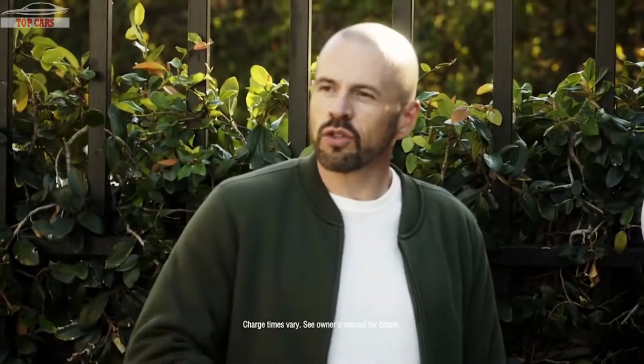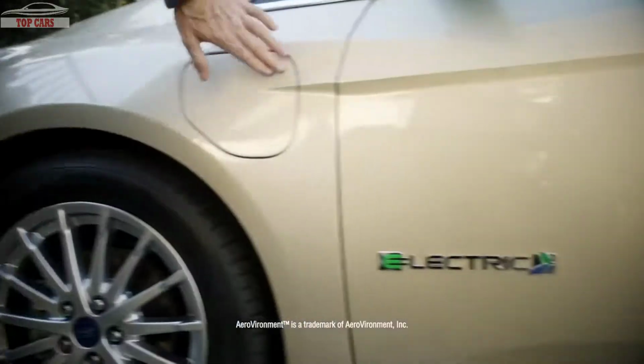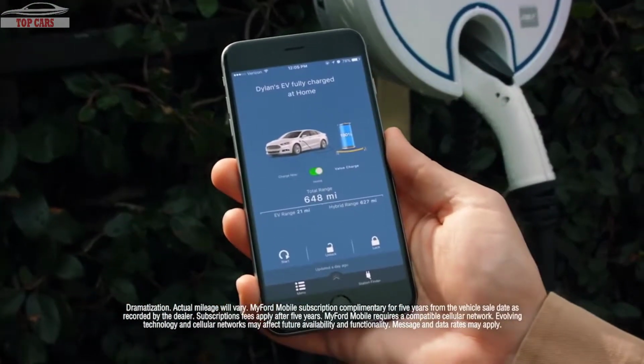Or you can use a DC fast charger, which gives you 75 miles of charge in just 30 short minutes. There's also the optional 240-volt charging station. It's easy and efficient to install. It'll charge a Ford Focus in 5.5 hours. The My Ford mobile app is a great co-pilot that helps you get the most out of your Focus Electric.